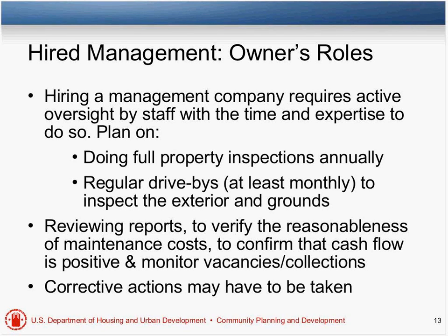So the role of the owner with a third-party manager is to review reports, which generally come monthly. It should come at least once a month, to verify if the maintenance costs have been reasonable, to confirm that the properties are producing positive cash flow, and to monitor vacancies and collections. If you start seeing vacancies creep up over whatever your pro forma amount is, a rule of thumb would be generally 4 or 5% vacancy being normal. But if you're higher than that or have collection problems, you really may need to react to situations with the third-party manager and take corrective actions.